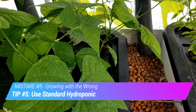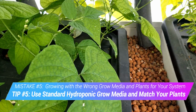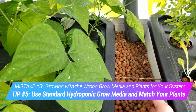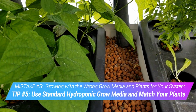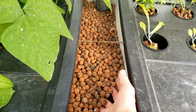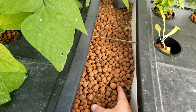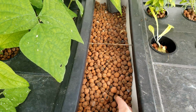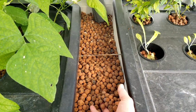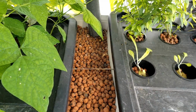And the 5th mistake people often make when they're starting aquaponics is they grow with the wrong grow media or the wrong plants. Now let's talk about the grow media. Grow media is the most serious mistake you can make in aquaponics, because oftentimes people go to their local gravel shop, or just trying to shave a buck or two, just put any old rock media in to hold their plants and to try to grow with aquaponics.